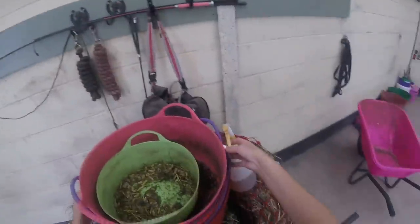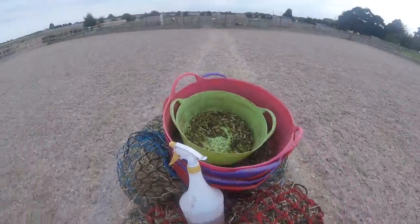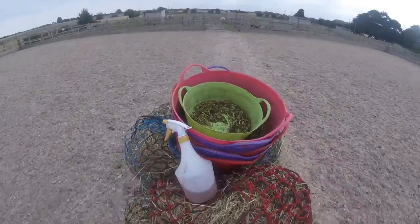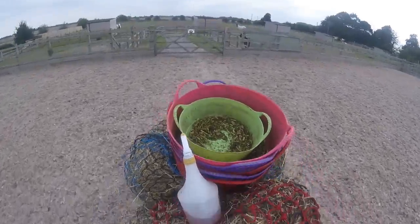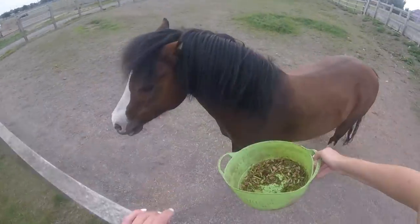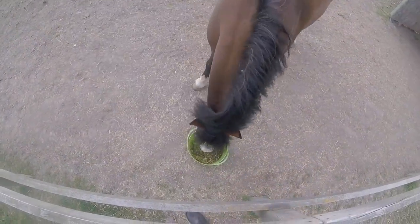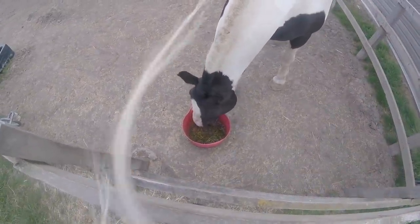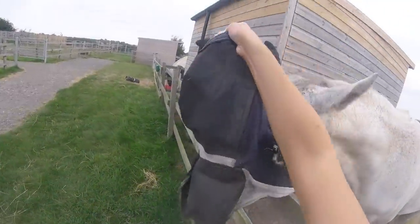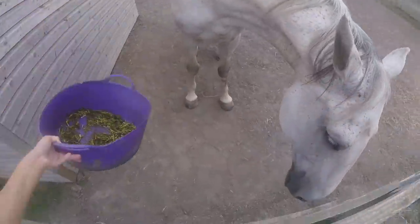So once all the feeds are made up, I then pop them on the mountain that is my barrow, along with their evening hay nets and some fly spray, and I head down to the field. So firstly, I go around and give each horse their evening feed, which is generally the favourite part of my horses' day, and I make sure that I take off all of their fly masks and things as I do this.